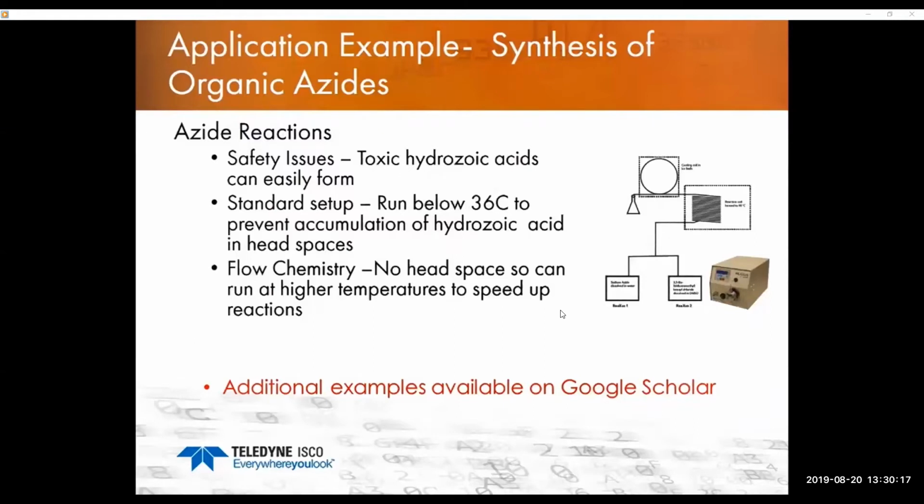We do have one application that one of our engineers and chemists have designed using the original Reaxis we have. This is just one thing. This is azide reactions used for flow chemistry. You can see the results there, and you can see the diagram very simply. It uses two of these reciprocating pumps to get this done.